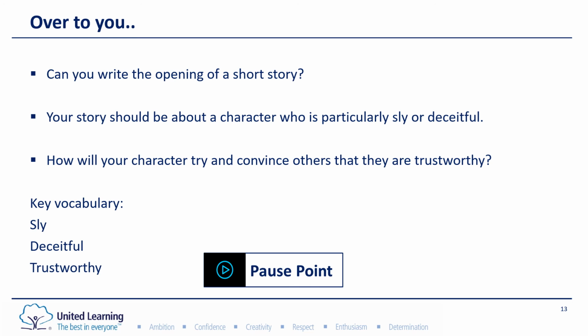Can you write the opening of a short story? Your story should be about a character who is particularly sly or deceitful. How will your character try to convince others that they are trustworthy? Some key vocabulary for you is sly, deceitful and trustworthy. You should write about 3 paragraphs. We'd really love to see your stories, so please do email them to me.